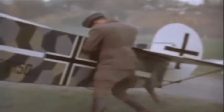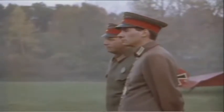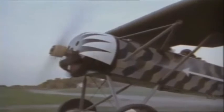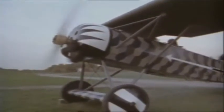It was all too late. Only 36 were delivered to the front line before the armistice. But the Flying Razor, as it was called, had the distinction of scoring Germany's last aerial victory of the war.